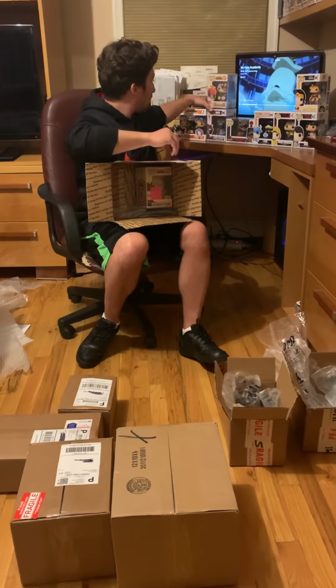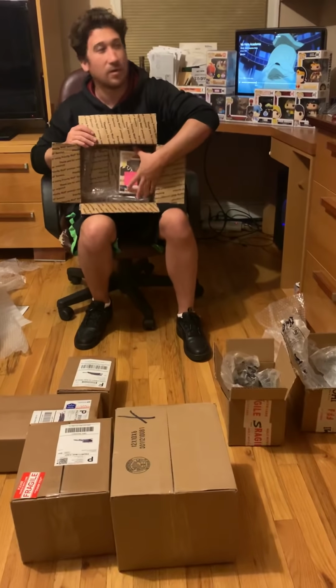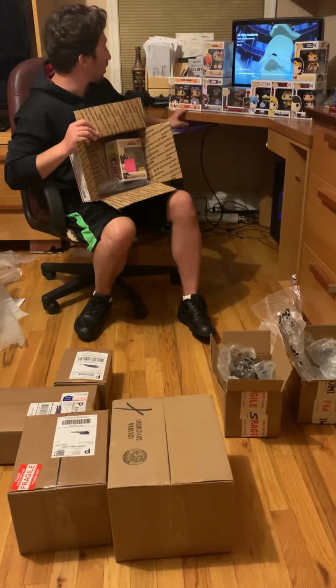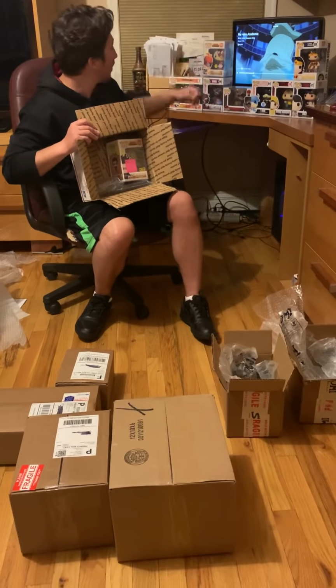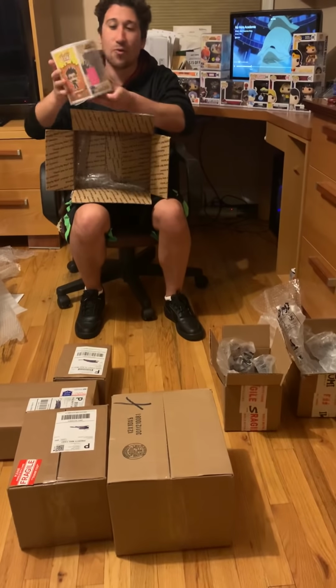Put that up there. Oh my gosh, I don't know if I can top that. I got my Dragon Ball Z Goten and Trunks. I hit. Very happy about that. Happy about the Todoroki. Let's see what else I got in here. Oh my god.